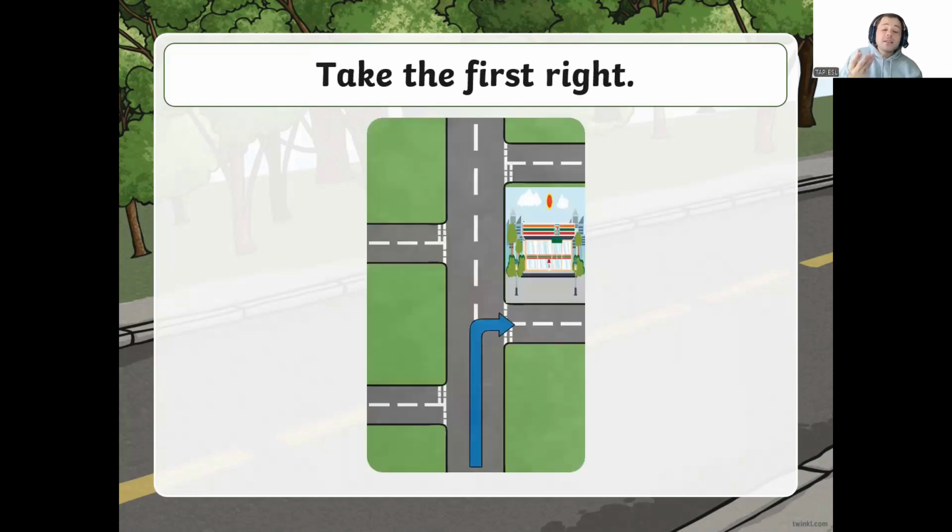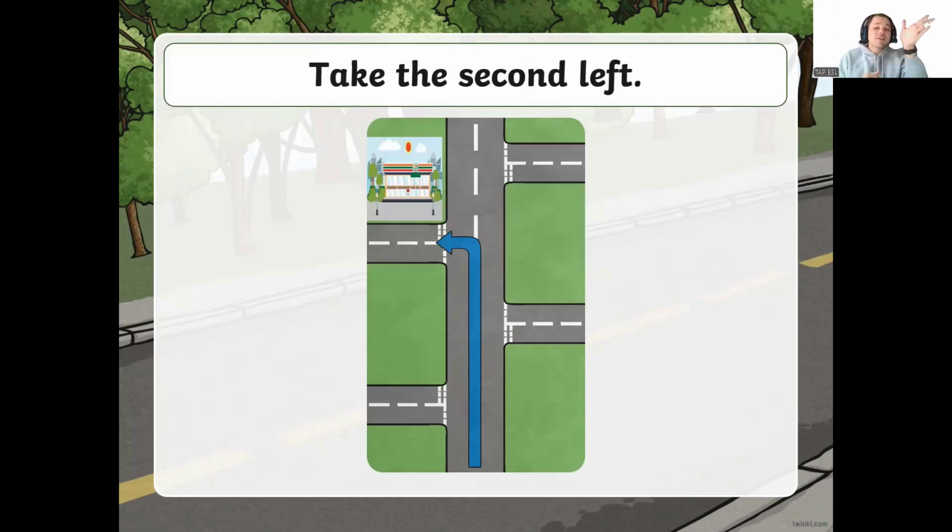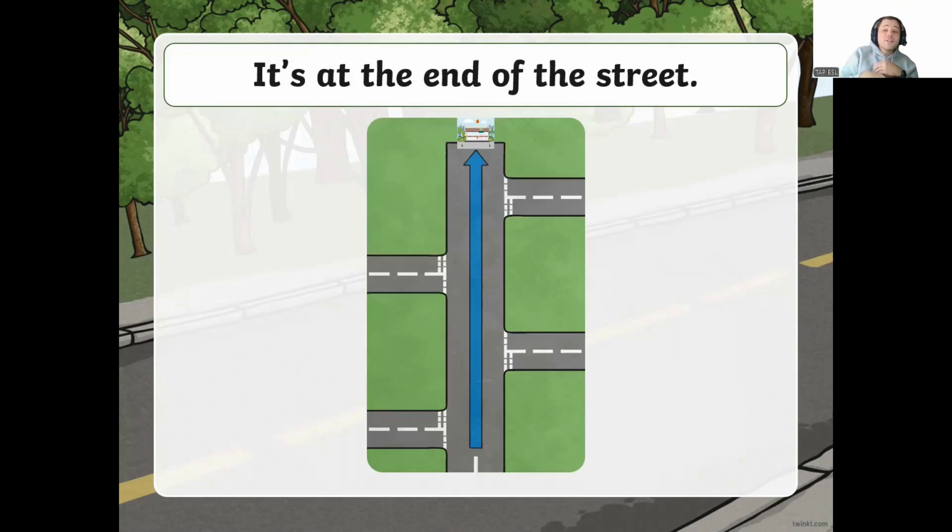All right, so now when somebody says to you, where is the 7-Eleven? You can say, take the first right and it will be on your left. All right, next we can say, take the second left and it'll be on your right. It's at the end of the street. Where is the 7-Eleven? It's at the end of the street.